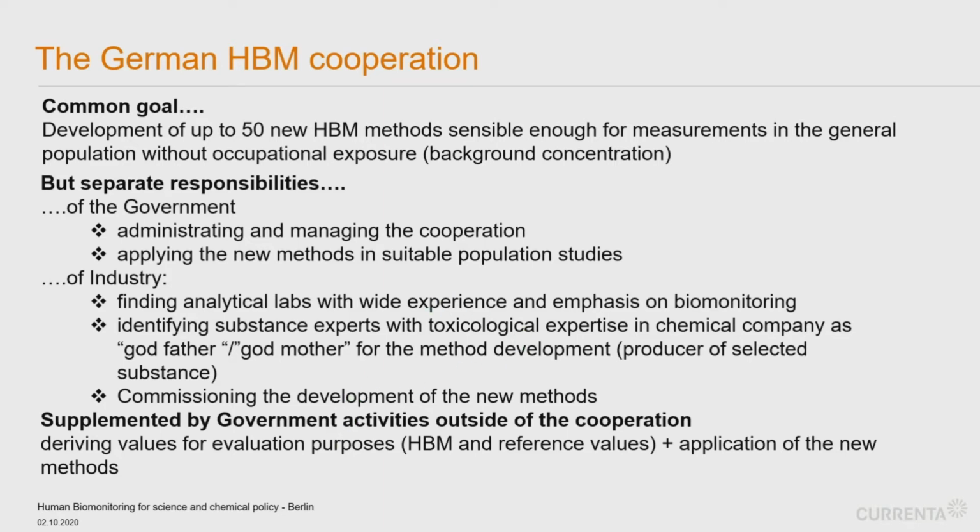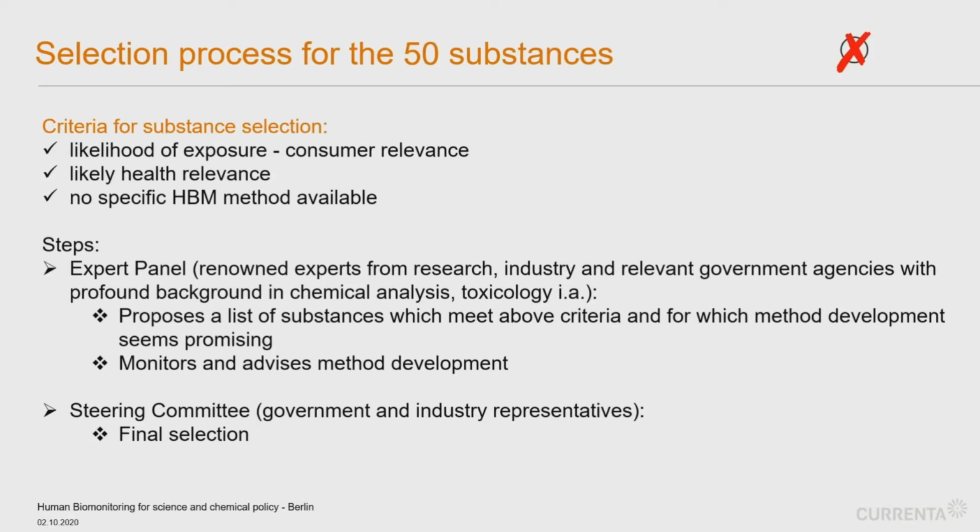In addition to our cooperation, of course, it is very important not only to develop the method, you need two more things. You don't want to measure later on, you want to evaluate. The topic of evaluation will be the topic this afternoon. I just want to say we started here with evaluation purposes with HBM and reference values for the new substances. So when the methods are applied, we can evaluate the exposure simultaneously.